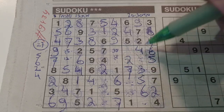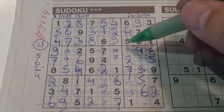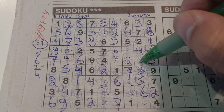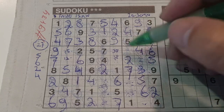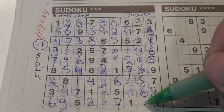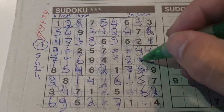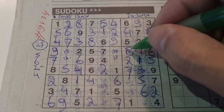2 numbers left now in this big square. 4 numbers, the 1 is missing, the 2, 3, 4, the 5, the 6, the 7, and 8 is missing. 1 and 8, 1 and 8. Let me mark those. Here also 1 and 8. Well, we have a 1 in this column, so no 1 there. 1 should be here, and 8 goes there.